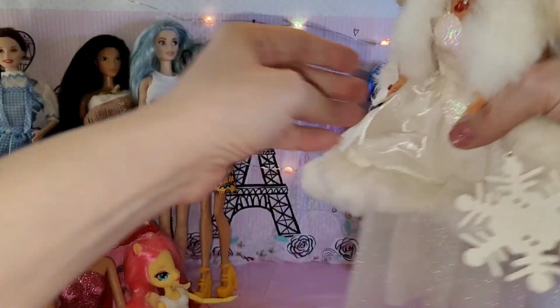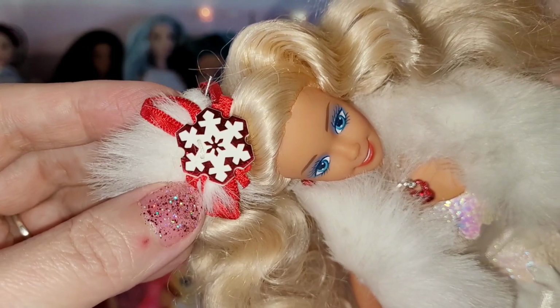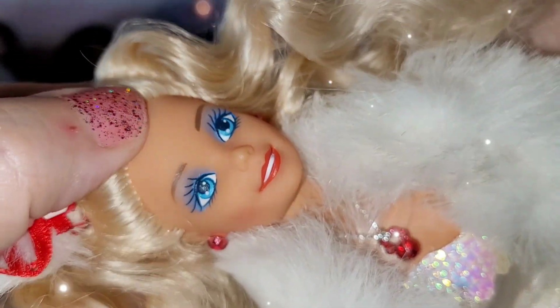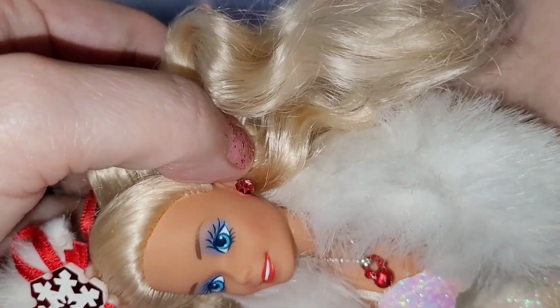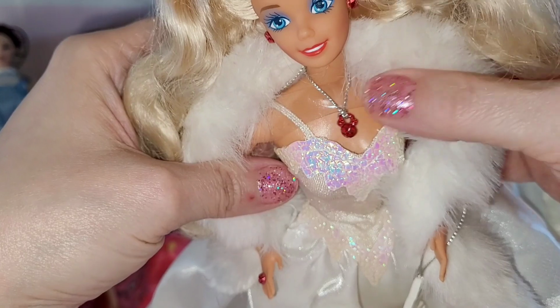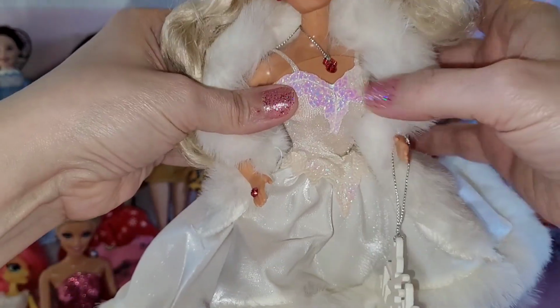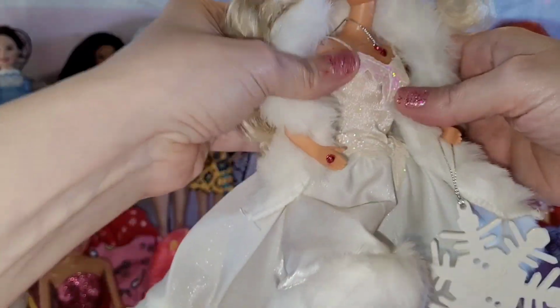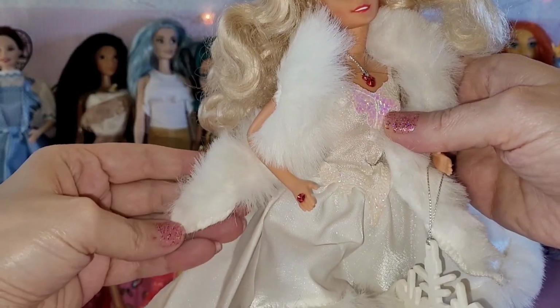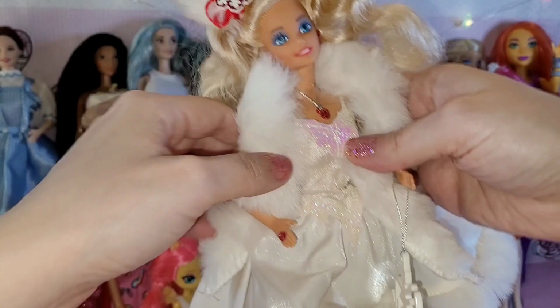And she's got this adorable snowflakey thing in her hair, and just look at this face, y'all. Is she not just gorgeous? And she has these red earrings and this really pretty necklace. Oh, and then this iridescent stuff here, and she has her ring and this fur, pretty soft. Oh, I so miss the old day Barbie stuff, y'all.